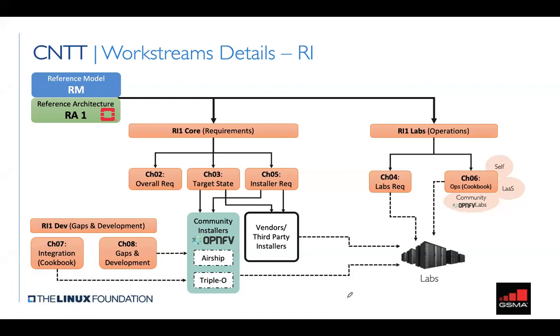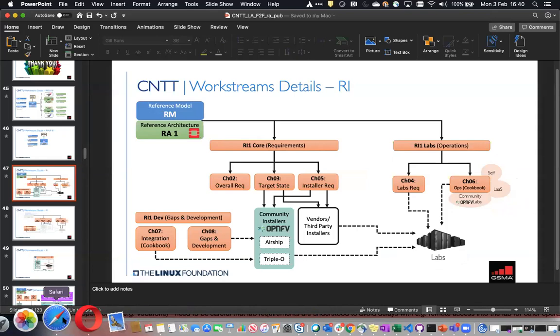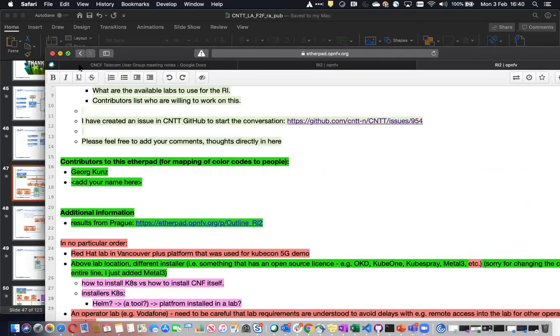And that would just be the reference implementation that CNTT uses to validate CNFs against. On the commercial side, you can basically pick any tool you want, and that needs to be differentiated. Yeah, okay, I hadn't understood that. Sorry. So if that's what you're looking for, then I certainly would recommend the CNF testbed, which uses KubeSpray and is generally a relatively vanilla installation of it.